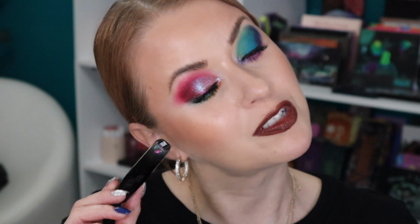Okay guys, here's a completed look number 3. For the top lash line, I went in with this Unearthly Cosmetics duochrome liquid liner. This one is in the shade Imperial. I think that is so pretty. A nice little compliment to this really pretty duochrome that we have.